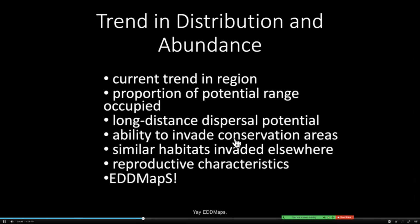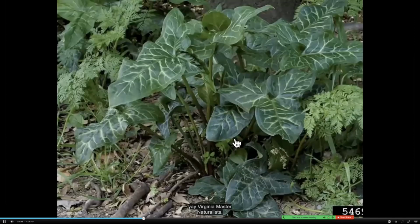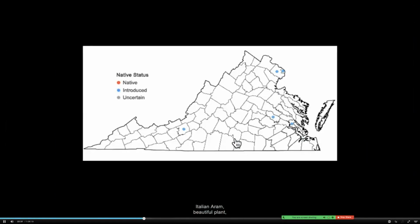So yay, EDDMapS, yay, Virginia Master Naturalists. This is a recent introduction, Italian arum, a beautiful plant, currently only in a few spots, but I know that this map is underrepresented. We need more eyes on the ground. I know there's more out there than this map is currently showing.